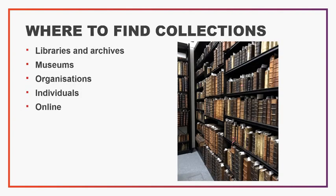So, where can special collections be found? Historically, special collections have tended to be stored in libraries, dedicated archives or museums. Some organisations will hold their own archives, as will individuals, if they haven't donated them to a library or museum. Increasingly, special collections are becoming available online as materials are digitised.